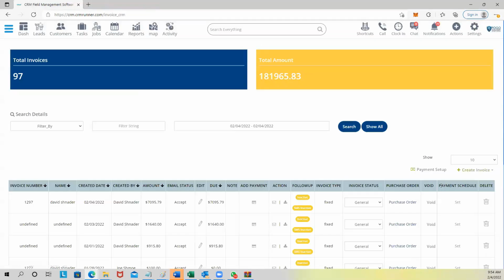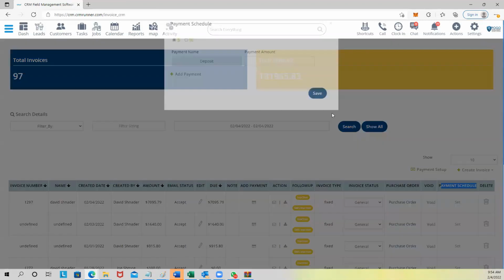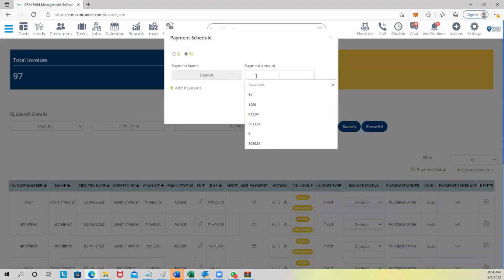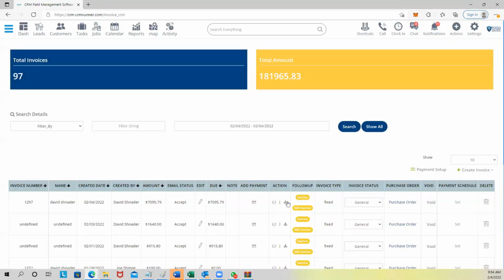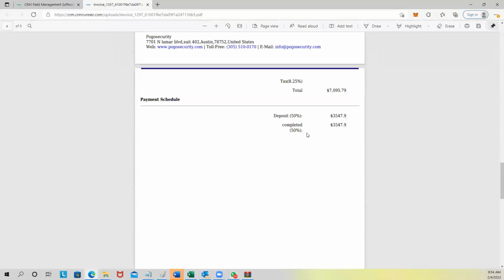So you can set up a payment schedule. You can say, you know what, I want 50% upfront, and when completed, I want another 50%, whatever, or you can break it down, or do it in dollar signs or pounds, whatever. So I can click save, and if I open it again, it will show the client the real breakdown of what I expect to get paid. So it's going to give me this kind of breakdown. Okay, so that's number one.